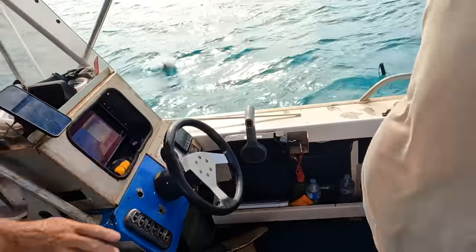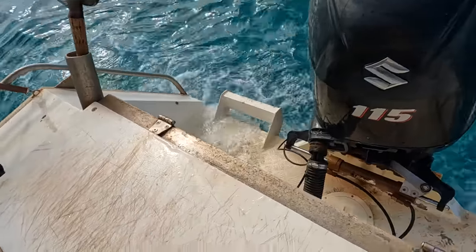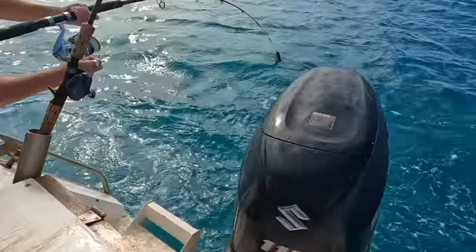Grab the net. Like that? Yep. Sarah, just hold on to him. Keep him. Pull him this side. Don't kill him. Motor out. Motor out of gear.